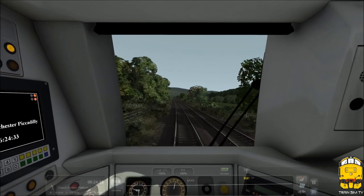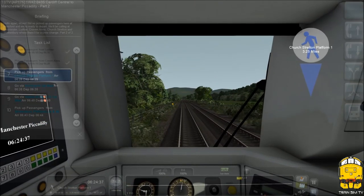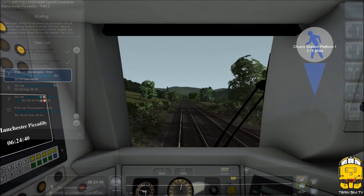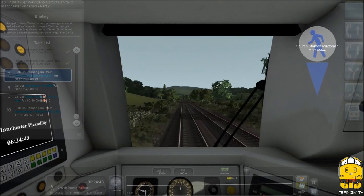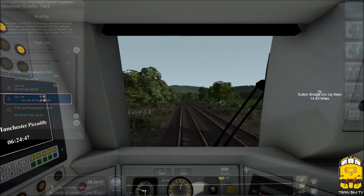Just under 3.5 miles to go to Church Stretton. Overall, now to Shrewsbury, it is 16 miles. The last station before Shrewsbury is Church Stretton. We're going to go via Dorrington, up Main, and Sutton Bridge Junction.